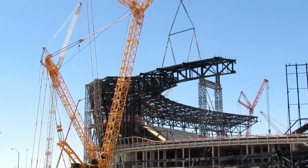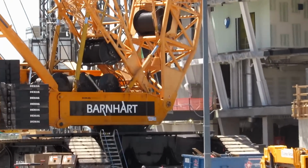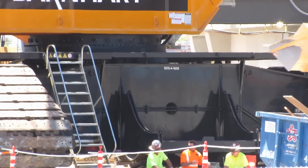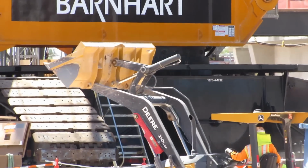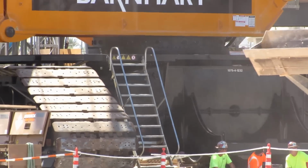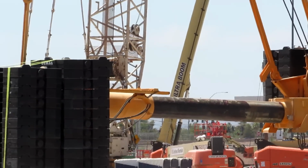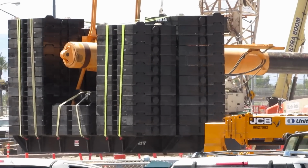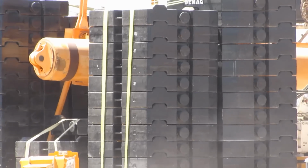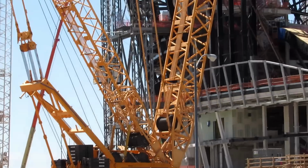So we got the beast finally earning its keep. By the way, I am standing on Hacienda, but I'm down on street level. I'm not up on the bridge part. So you can see all these weights and counterweights. Big boy there.